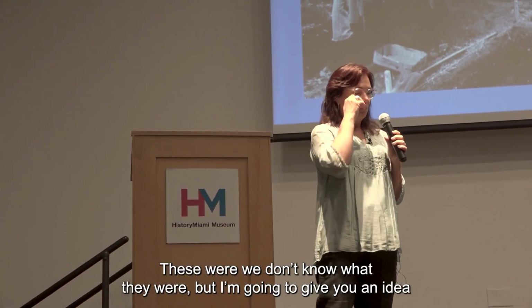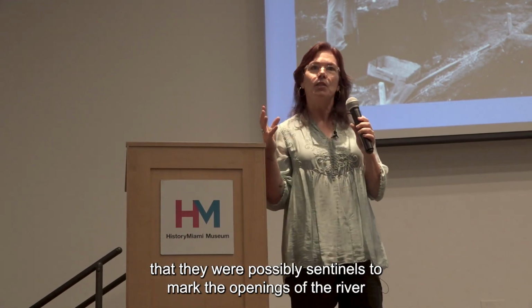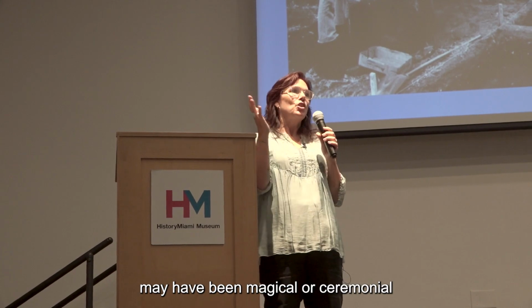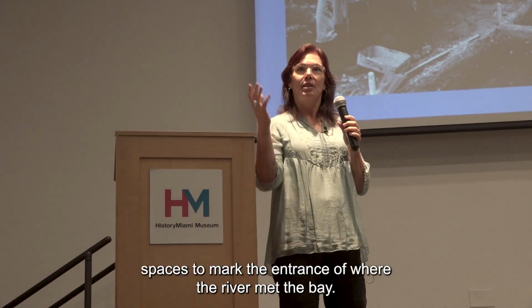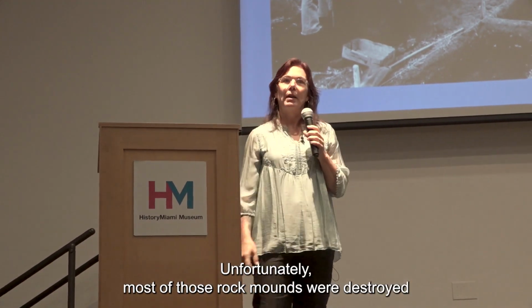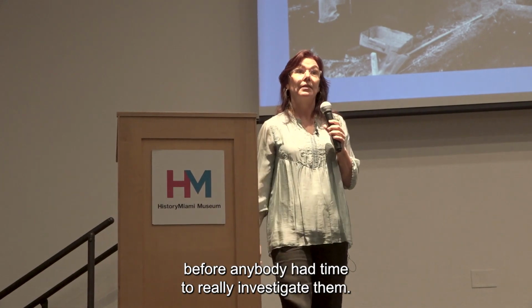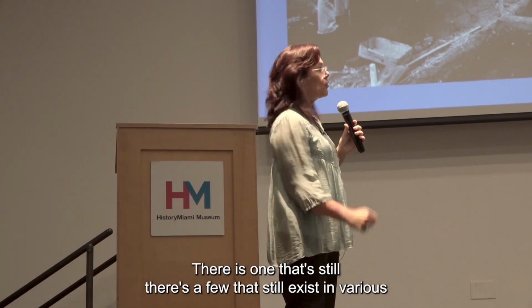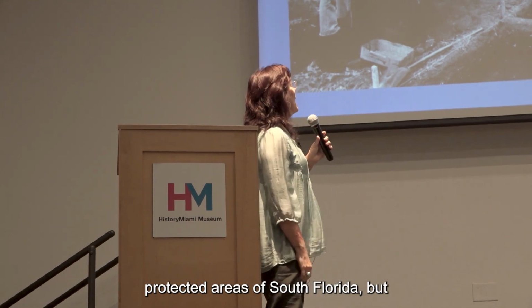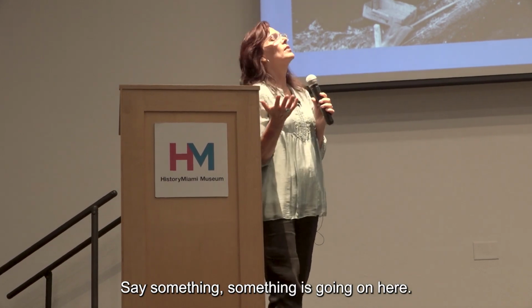These were, we don't know what they were, but I'm gonna give you an idea that they were possibly sentinels to mark the opening of the river. They may have been magical or ceremonial spaces to mark the entrance of where the river met the bay. Unfortunately, most of those rock mounds were destroyed before anybody had time to really investigate them. There's a few that still exist in various protected areas of South Florida, but in any case, those drew enough attention for people to say, something's going on here.